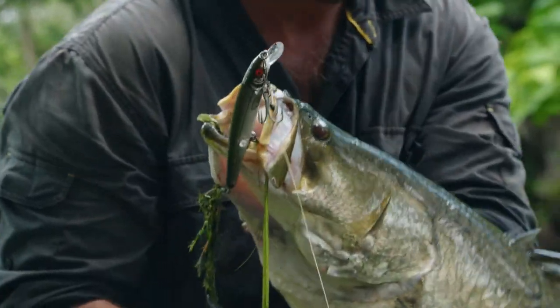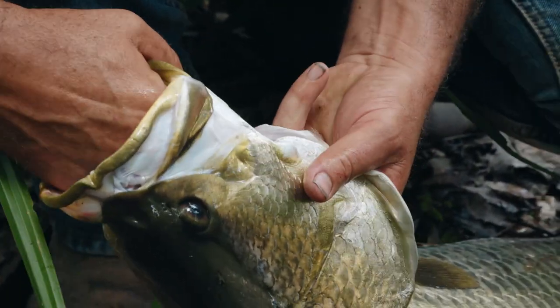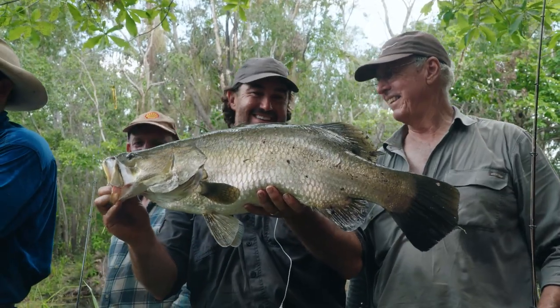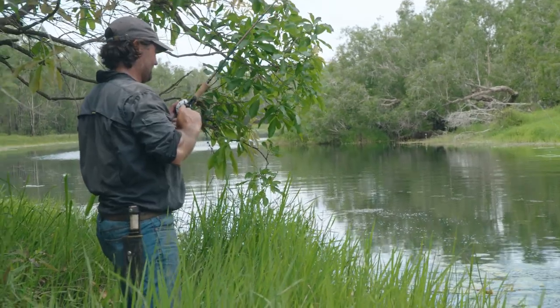It's catch and release here too, eh? Yeah, bloody oath it is. That's a good fish. That's a great fish, mate. Good work, mate. Beautiful fish.